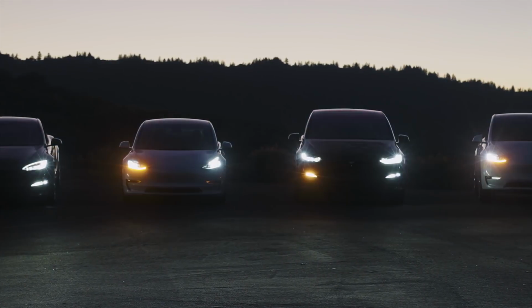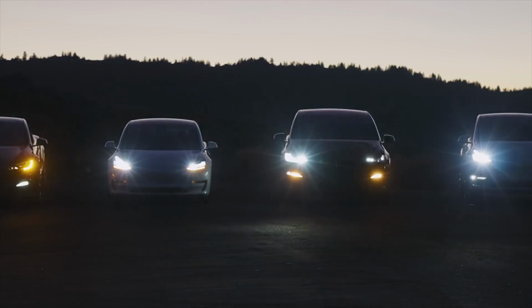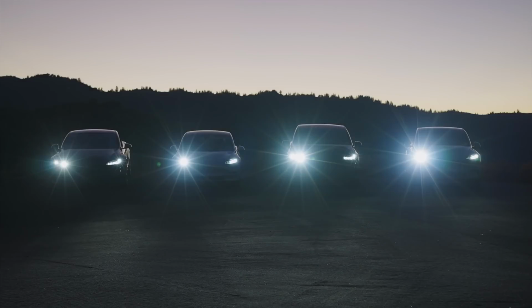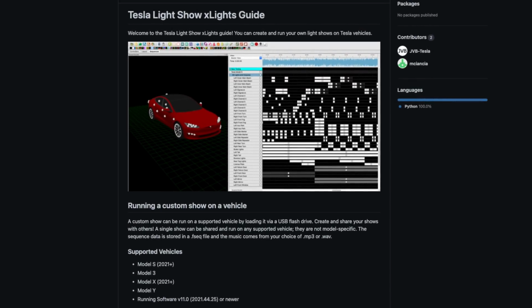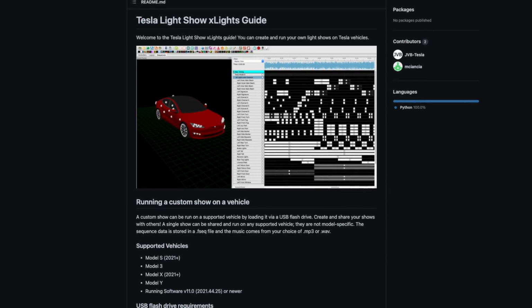aware of, and that is that you can program the light show with your own music to basically look and sound however you want. If you've got a little time, patience, and creativity, you're able to jump onto the Tesla GitHub page linked down below, and you can program your own custom light show by following the instructions and getting the software that Tesla walks you through on the website.